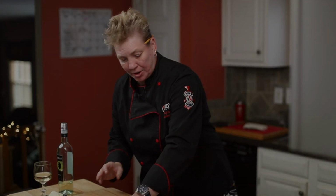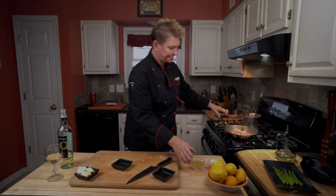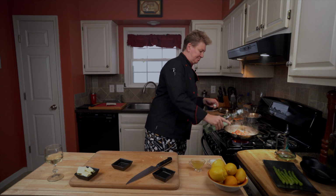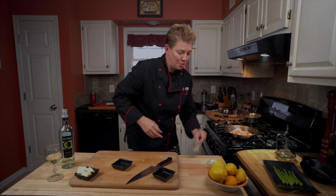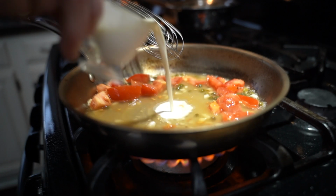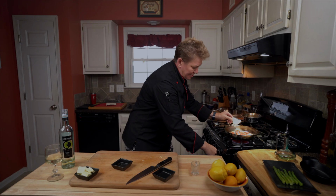Here we go. Now we're going to put a little bit of the tomato in there. And then we come in with our wine. There you go. Nice. Now I got just a little bit of chicken broth here. We're going to slow that down so we don't get too much smoke going. And then we've got a little bit of our creamer. Beautiful. We're going to let that simmer up.